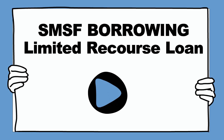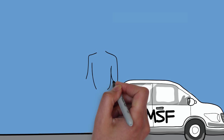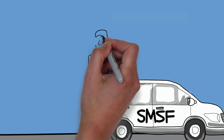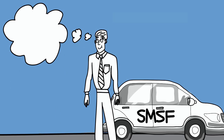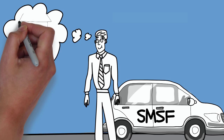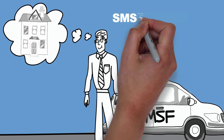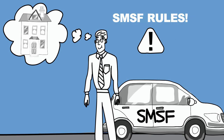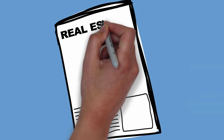One of the benefits of having a self-managed super fund, or SMSF, is the ability to invest in a wide variety of assets. SMSFs are also able to borrow money to purchase investments, which for some investors is especially attractive. There are, however, specific rules that govern borrowing by SMSFs, and these must be followed. Let's take a look at the process of using borrowed funds to acquire an investment property.